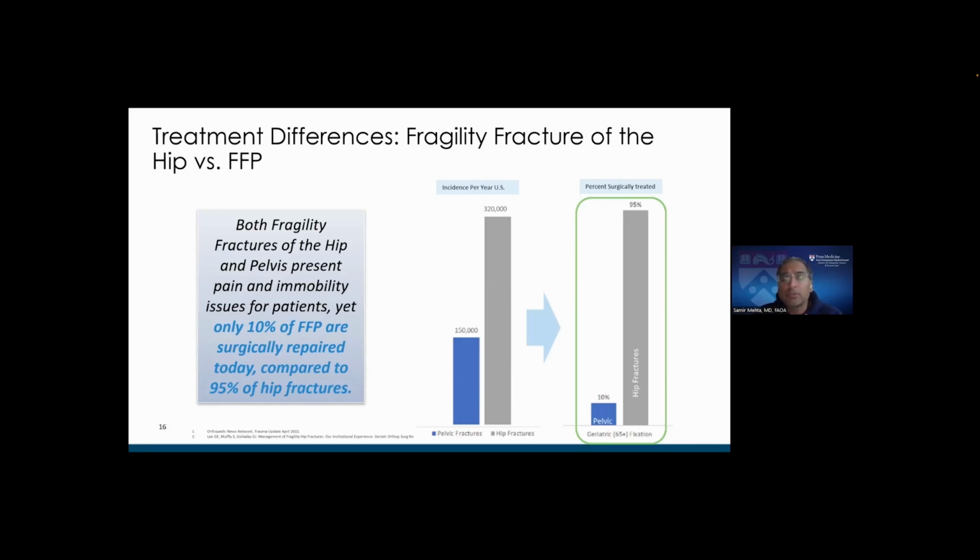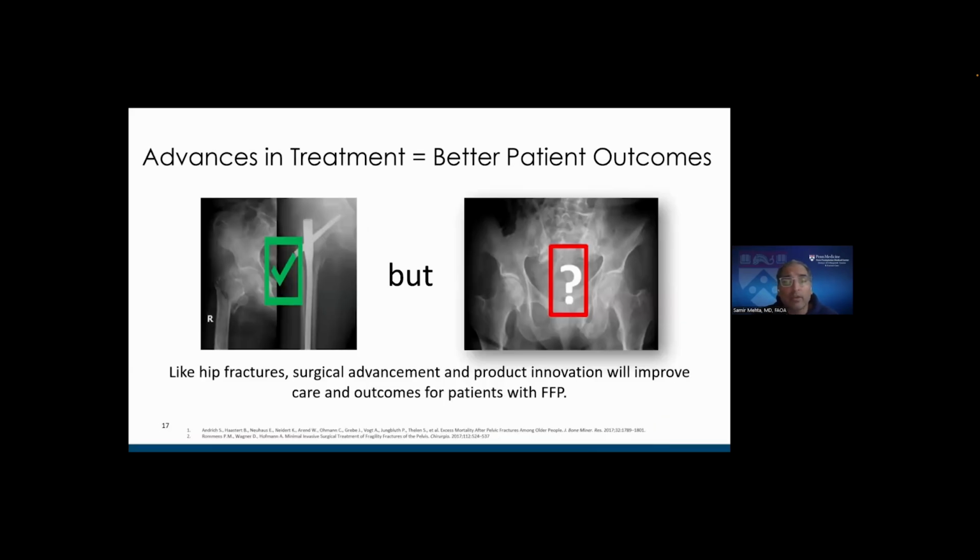And part of the thing that you should be thinking about, at least I think about, is, well, why is it so different, right? If this were a distal femur or a mid-shaft femur or maybe a proximal tibia, maybe we'd be more aggressive, but for some reason with the pelvic ring, we tend to be a little bit more shy in terms of fixing them so they can mobilize and get out of the hospital and go home, and all the benefits that we know happen with geriatric hip fractures.